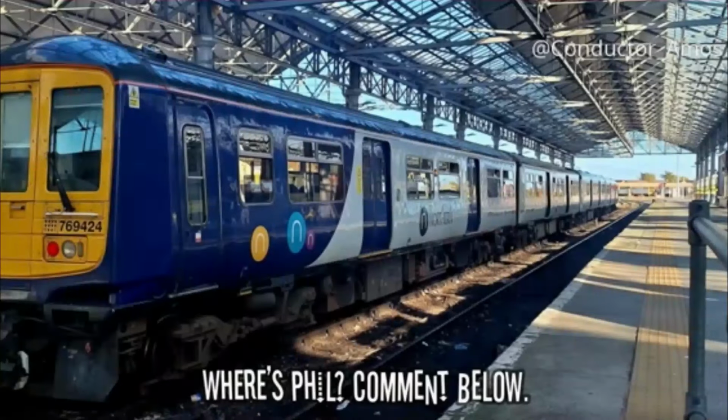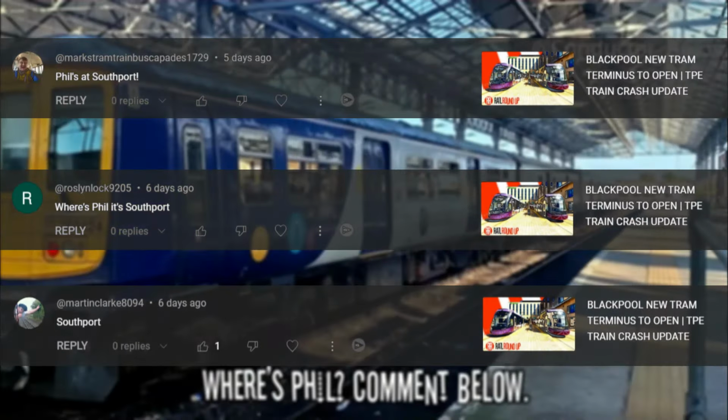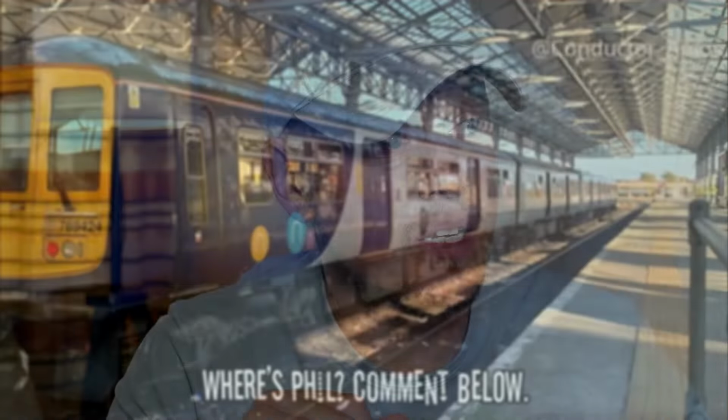Yes, where was Phil in last week's Where is Phil? If you recognise the platform and the canopy, you'll realise that he was at Southport Station. So well done to Roslyn, Joel, Robert, Leon, Andrew, Luke and Martin. So where will Phil be this week?